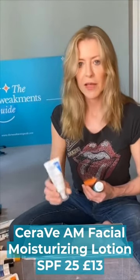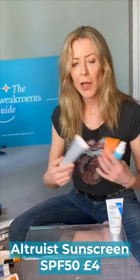This is a CeraVe Facial Moisturizing Lotion, SPF 30. I find that a bit creamy, but that's very straightforward. Altruist, this is a great brand. You'll have heard me going on about this before. It is very cheap, but that does not mean it's not good. It's made by a dermatologist. The aim is an altruistic one: to help people protect their skin without spending very much money and to raise money for charity as well.